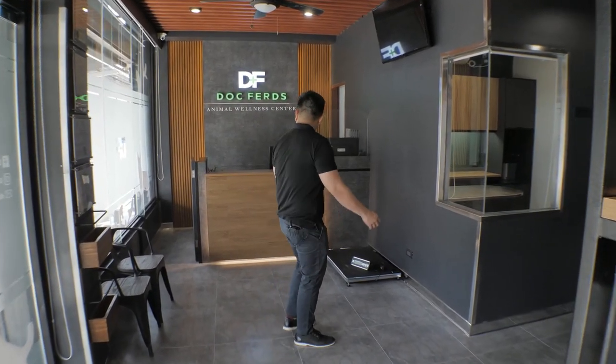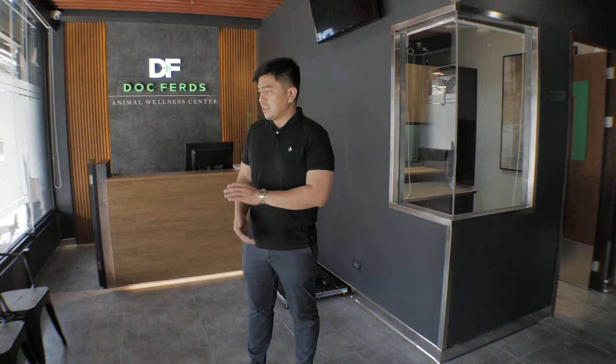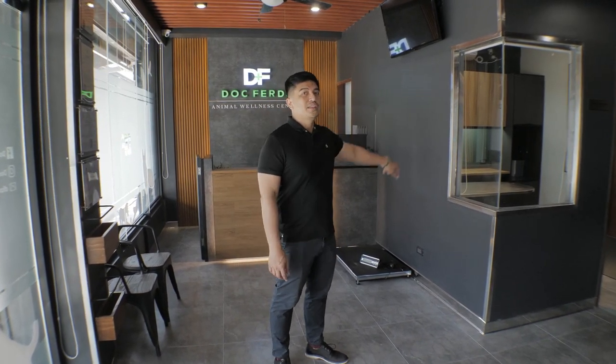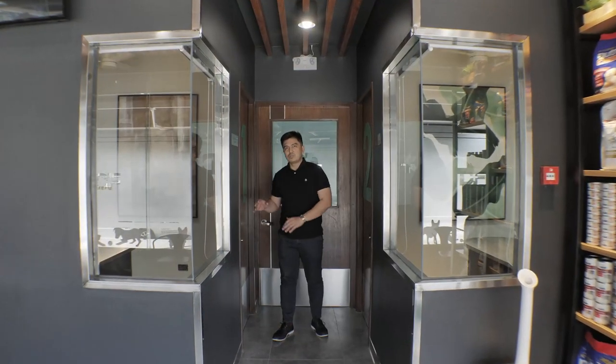Weighing scale is here, and we only limited the amount of people that can actually wait here in this lobby to up to 4, because we have a huge waiting room outside the back of this clinic, you know? So where they can wait and lounge while waiting for their turn to be seen by our veterinarians. So we have 2 rooms here on my right and my left. These are their 2 examination rooms.